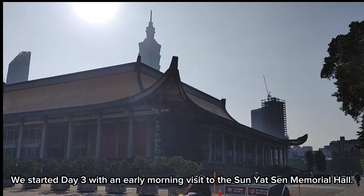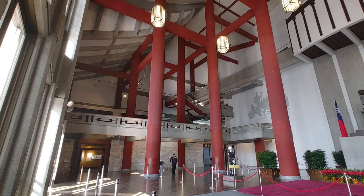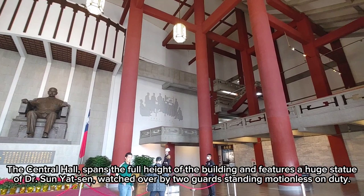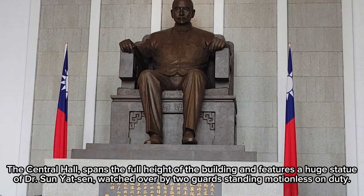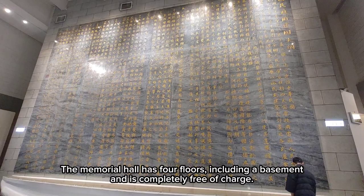We started day three with an early morning visit to the Sun Yat-sen Memorial Hall. The Sun Yat-sen Memorial Hall is a shrine to the Republic of China's National Father, Dr. Sun Yat-sen. The central hall spans the full height of the building and features a huge statue of Dr. Sun Yat-sen, watched over by two guards standing motionless on duty. The memorial hall has four floors, including a basement, and is completely free of charge.